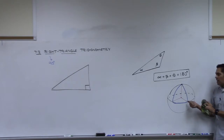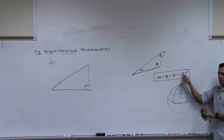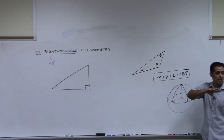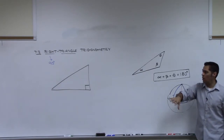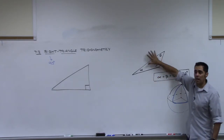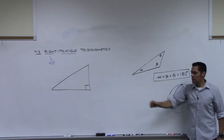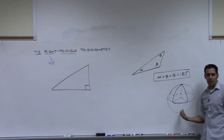Okay? So a triangle on a sphere does not have the same rules that this does. All I'm trying to tell you right now is that the mathematical world that we live in this class is what we call Euclidean, two-dimensional Euclidean geometry. Everything's on a flat sheet of paper. If we're on a flat sheet of paper, we have to follow certain rules. Here's the rules for triangles. But in general, it does not have to follow that rule.